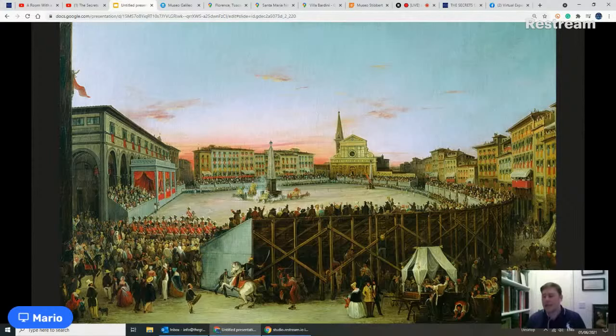Many cities in Italy had those kinds of festivals and traditional races, but most of them, for health and safety reasons, were banned because horses died, the jockeys died. Sometimes the races were a bit unruly, so they smashed into the people, killing a few spectators. It was a bit messy. It looks like a lot of fun in this painting, but it was really messy.